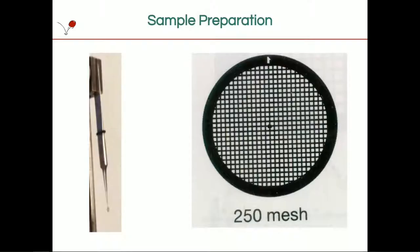I'll give you a very, very quick overview of how we go about making our samples. So this is an EM grid. In real life, this is about 3 millimeters across. It's just a very thin metal mesh. This is it on the end of a pair of tweezers for scale. And these square holes you see are just holes in the metal mesh.